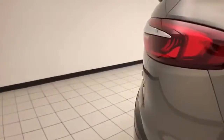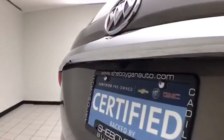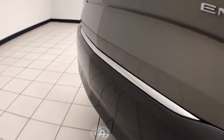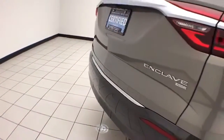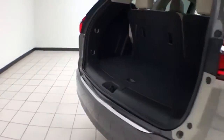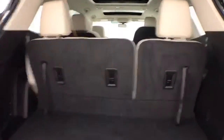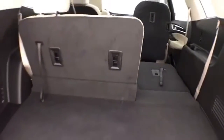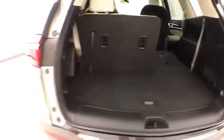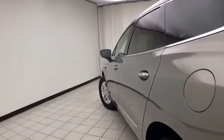Advanced safety features like blind spot monitoring, lane departure warning, along with rear parking sensors and backup camera. Power liftgate for convenience, ample storage behind the third row, 60/40 split seat folds flat easily, giving you a lot of flexibility for cargo and passengers. And very clean, no dents or dings in the body.